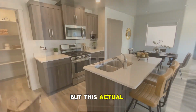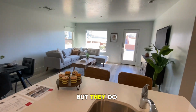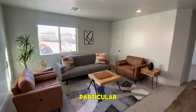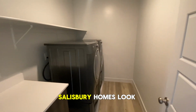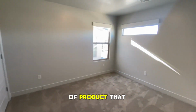But this actual townhome is actually not a new build. So that first-time home buyer would not work in this home, but they do have quite a few others just like this that are going up and are brand new construction, new builds. But this house in particular, it's 4-bedroom, 2.5 bath, 2,000 square feet. And this just kind of gives you guys an idea of what these Salisbury homes look like on the inside and really just their quality of product that they have here in Desert Canyons.